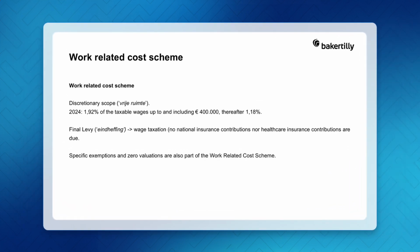First, we want to go into the work-related cost scheme. In Dutch, it's the werkkostenregeling. The work-related cost scheme, it's a scheme that's quite familiar for foreigners, fortunately. There are various methods to determine how to calculate the discretionary scope. If you look back from the beginning, if you are employed in the Netherlands, you have, of course, your salary, that's taxable.